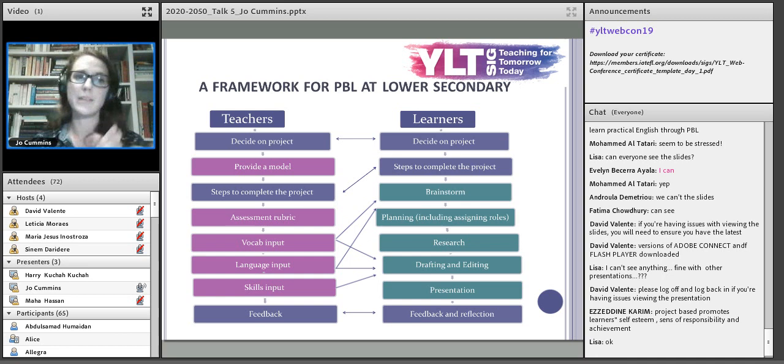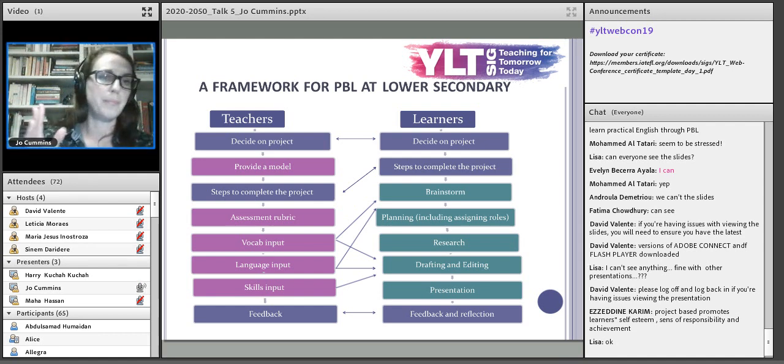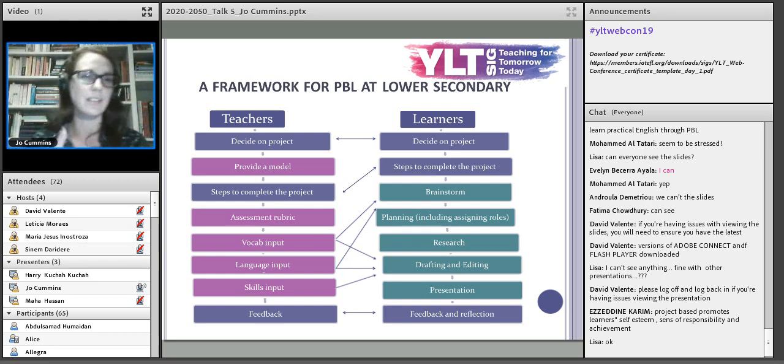You need to make sure that not everybody is doing the same thing. And also make sure that you play to people's strengths. So if somebody's really good at filming things, then they can be the director. If somebody's really good at art, they can be the art director, graphic designer. So you can work out what people are interested in doing if they're working in a group.